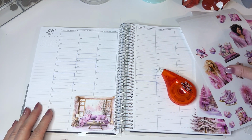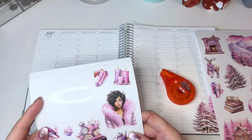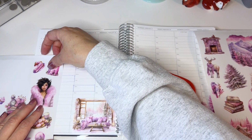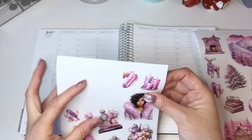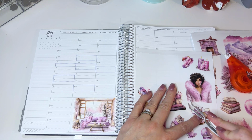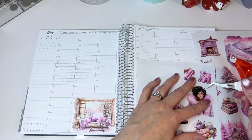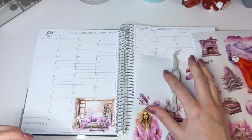Okay. And then I could do, let's see, what if I do the girl up here? And then do some, okay, I'm going to try that. I'm going to do the girl up underneath my time block here. And then I always forget how I'm supposed to pick these up or how I'm supposed to hold these. This is my new tweezers.